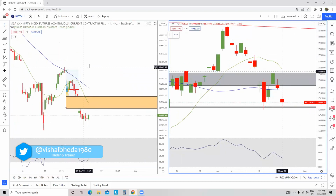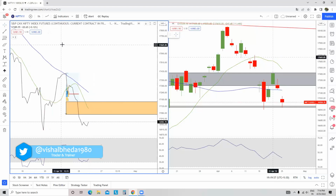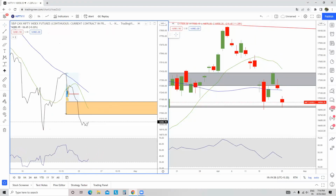Now let's see what's happening in the hourly time frame chart. If you see properly, we do have a lower close in the price, but we do have a higher low in the RSI. Both these things are a clear sign that the force of the market to go down is getting weaker, and probably there could be a smaller pullback in the markets.